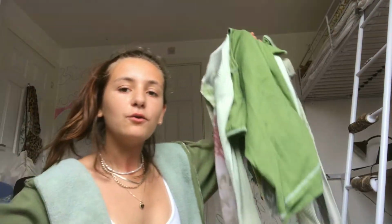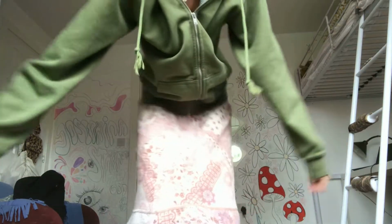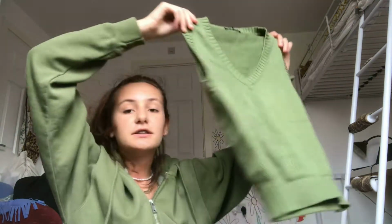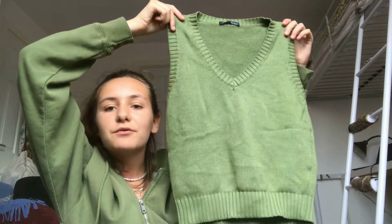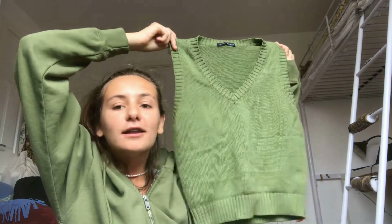Okay, now I have all of my green stuff, which is currently again my favourite colour after brown at the moment. Like this green hoodie from Brandy Melville is my favourite hoodie at the moment. Okay, first of all the green stuff that I own is this green sweater from Brandy Melville, same colour as my hoodie, and I love this so much.